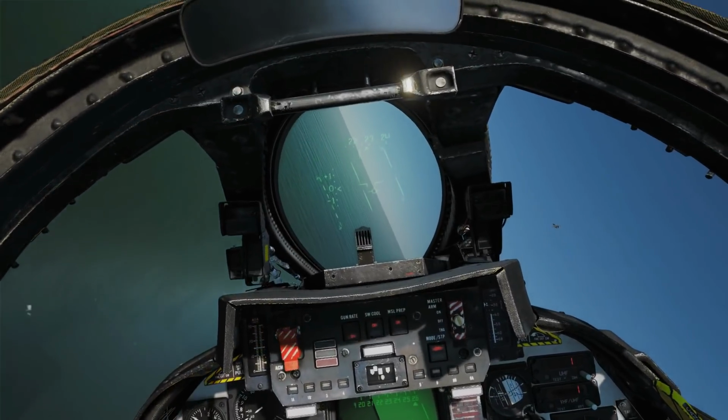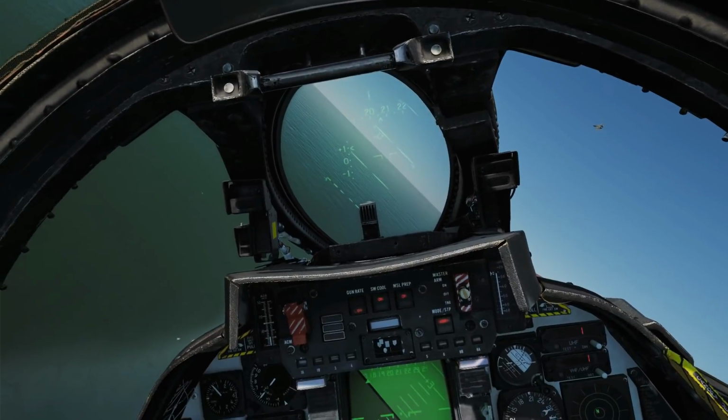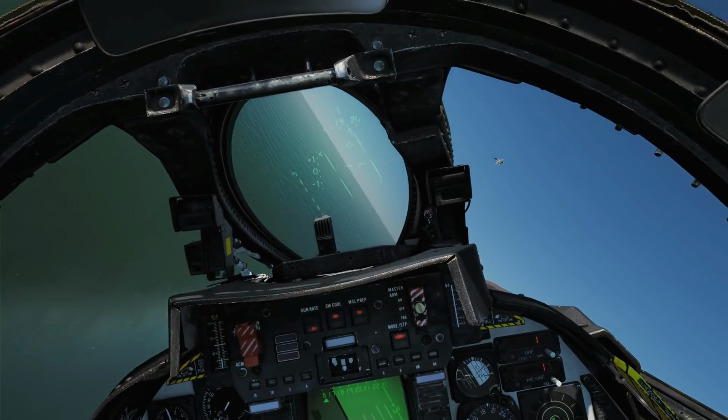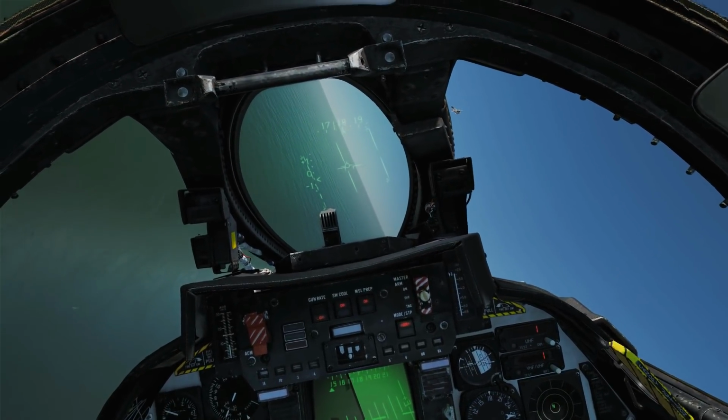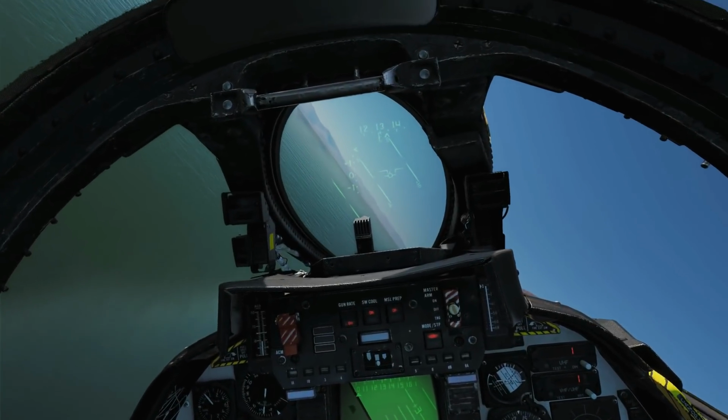Keep turning it. A little high. I've stayed low. I got a little high, but it's alright. You're down. Flaps, such a good approach. Keep turning. I'm turning.